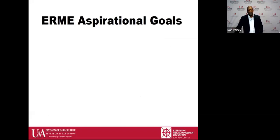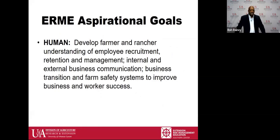And then the last area that we look at is the human risk area, where we're looking at both employee and the ownership human capital. We're looking at developing farmer and rancher understanding of employee recruitment, retention, and management. Also looking at your internal and external business communications. That could be formal and informal in terms of the trainings that you're doing. Looking at business transition and farm safety systems to improve not only the business, but the worker success. So looking specifically at some employee training as well.